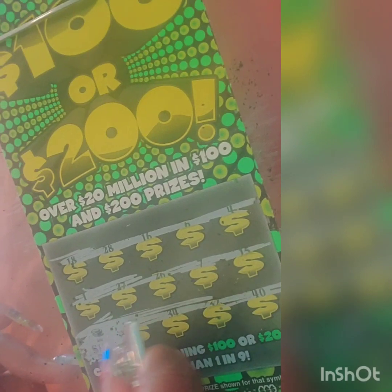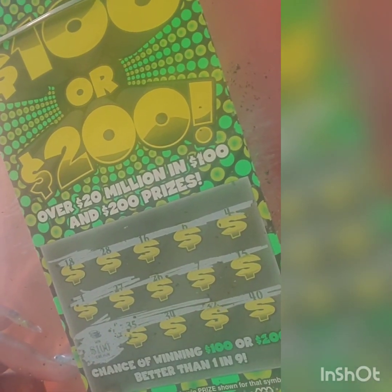Okay, so it looks like we did get a win out here. For a 100. Hundo. Y'all see it? A single match for a hundo. Do y'all see it? Do you see it? Coin. Hundo on ticket number 6.